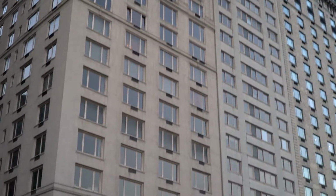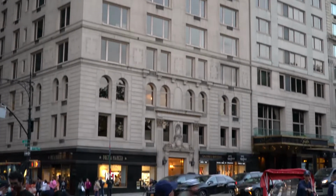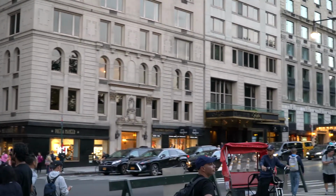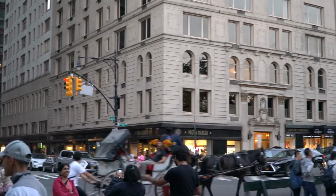And the retail is just wonderful too. There's so much going on with the retail space. There's so much that can be done. The rents are very high for the retail space.